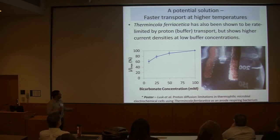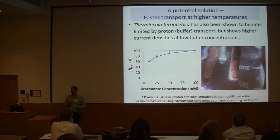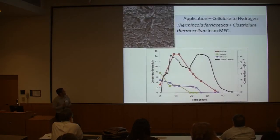Here I show this because it's interesting. When you go to very high concentrations, you start seeing bubbles. That's the CO2 being produced inside the cell coming out. So that's CO2 transport limitations, which kick in later when you have high bicarbonate. And that's a poster by Brad later today.